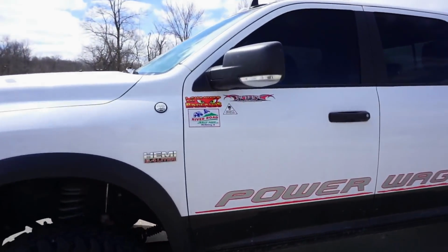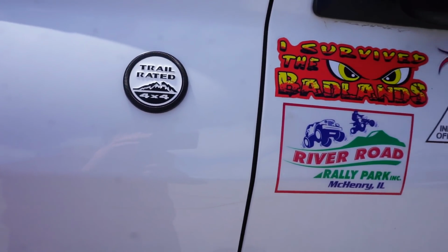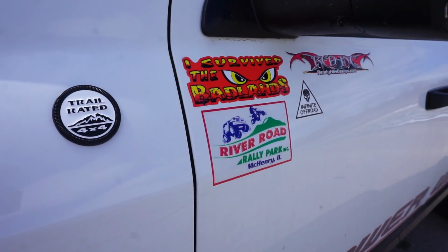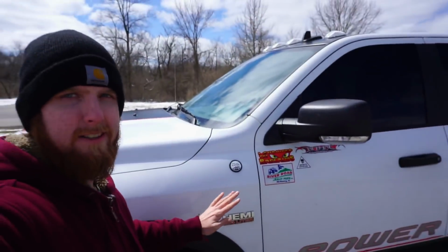All right, guys, you got to see this. I really like how this looks, and the Power Wagon is officially, well, she's a Jeep. See, we got all our off-road stickers here. We're missing a Cliffs one. We got to get a sticker from there sometime. We got the Hemi badge, just a 6.4 liter. It's not a little Pentastar, right? We got SRT power in here.